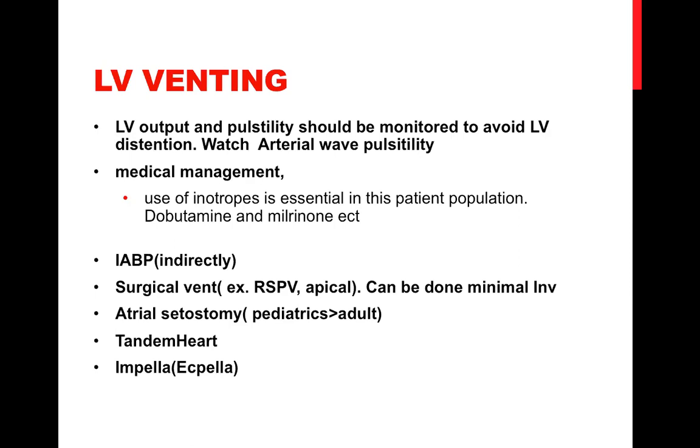Dobutamine, milrinone or adrenaline are used mainly to work on the ventricular myocardium for ejection. Most of the time these patients do not have a high blood pressure, so you really don't need vasodilators for a proper ejection. These patients are post-cardiogenic shock and end up with a low mean pressure, so what you need basically is an inotrope to increase the contractility rather than increasing the alpha effect.